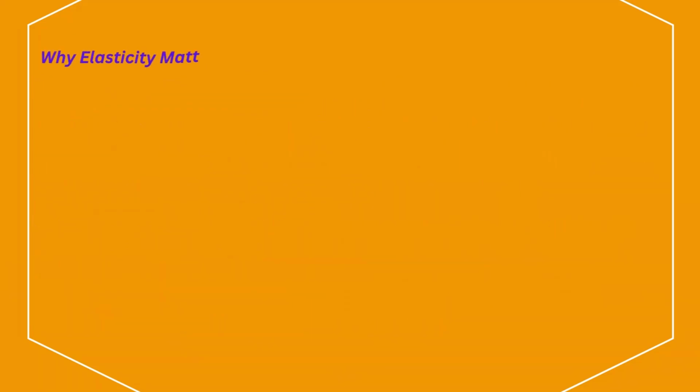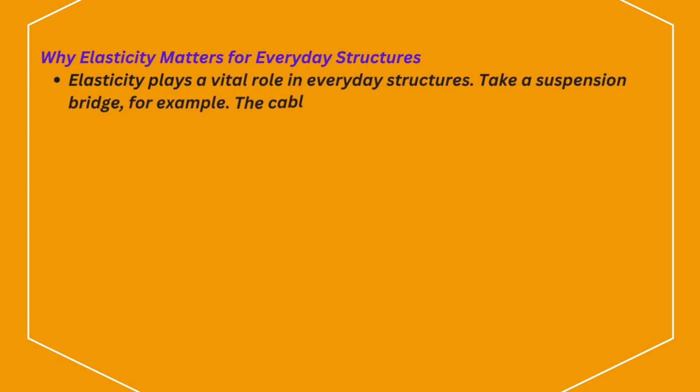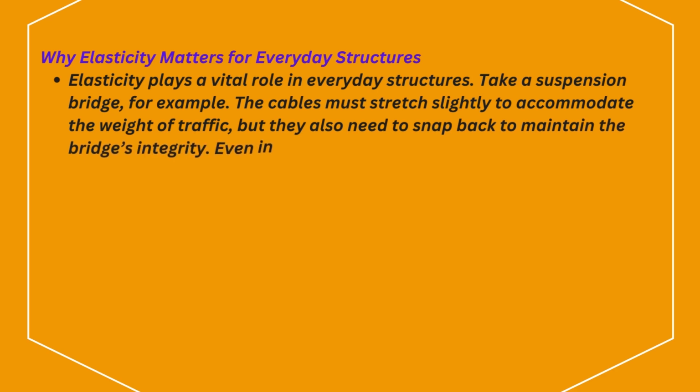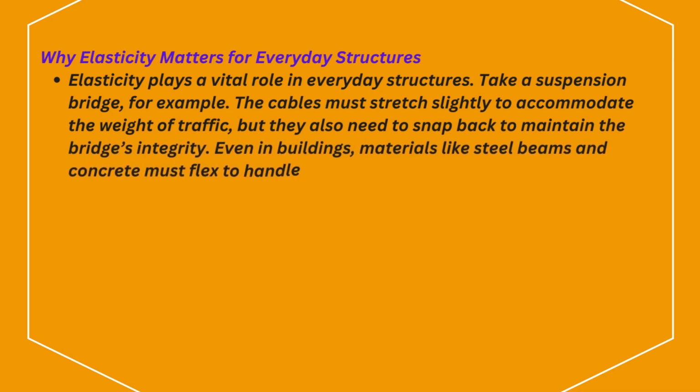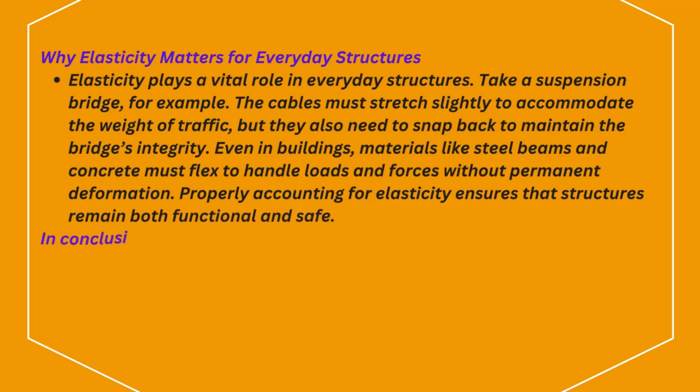Why elasticity matters for everyday structures. Elasticity plays a vital role in everyday structures. Take a suspension bridge, for example. The cables must stretch slightly to accommodate the weight of traffic, but they also need to snap back to maintain the bridge's integrity. Even in buildings, materials like steel beams and concrete must flex to handle loads and forces without permanent deformation. Properly accounting for elasticity ensures that structures remain both functional and safe.